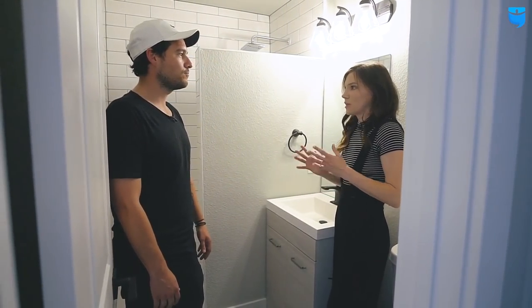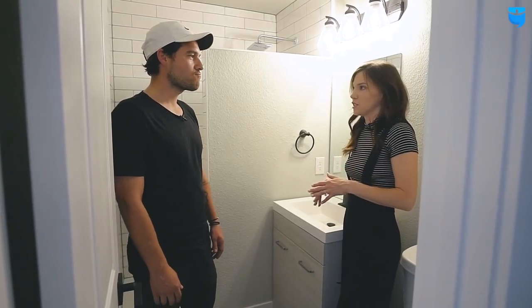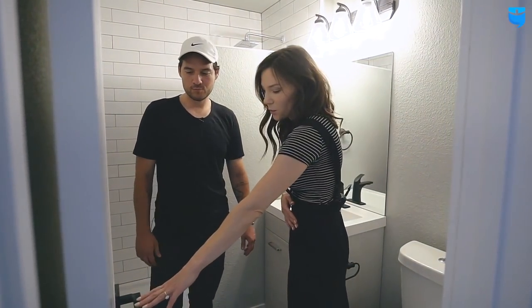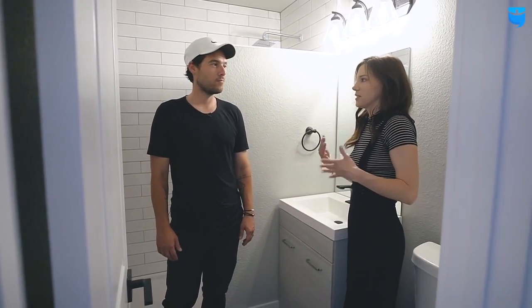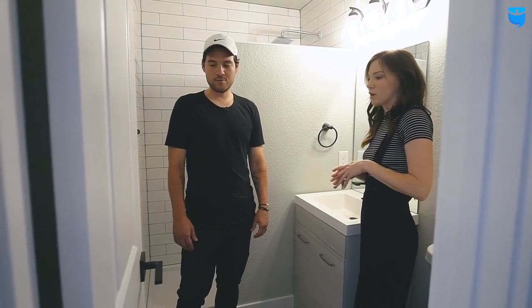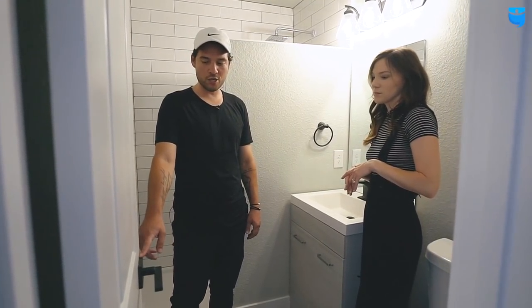The finishes you guys picked are really high-end. This is what you're seeing in all these brand new apartments around town. Just the little things like the hardware on the door make such a big difference. It really gives that higher dollar amount for the rents that you're trying to accomplish. Yeah, I'm glad you noticed that, because we used to do brushed nickel.